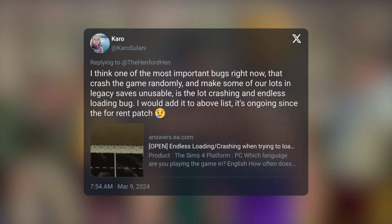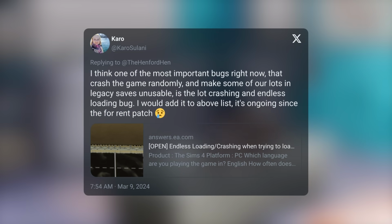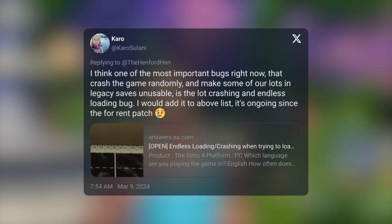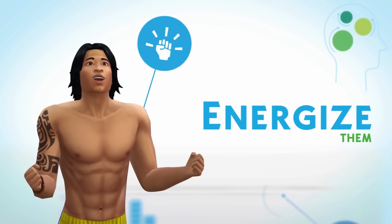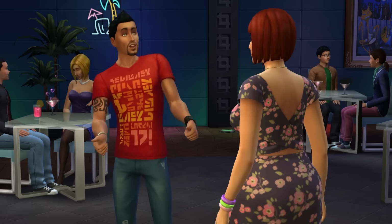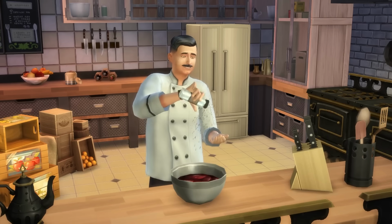There's also an issue that is ongoing since the For-Rent patch with endless loading and crashing when trying to load a certain lot, which is making some lots and Simmers' legacy saves unstable. If you guys are experiencing any other issues, whether they're since the latest hotfix or hotfixes or just in general that you've been experiencing for a while now, please make sure that you list your bugs over on Answers HQ, and also "me too" any other ones that you see that you are also currently experiencing.